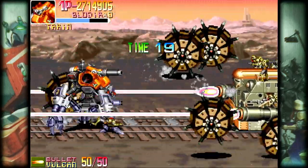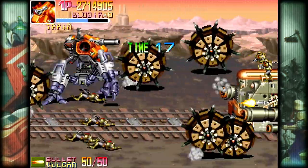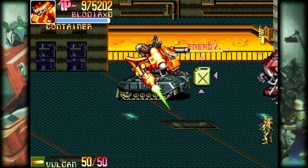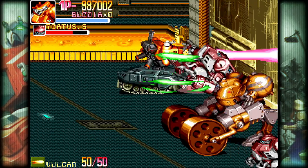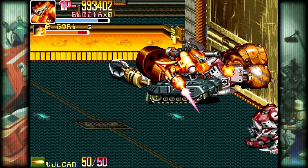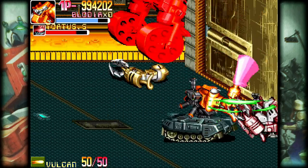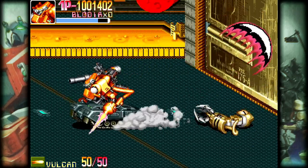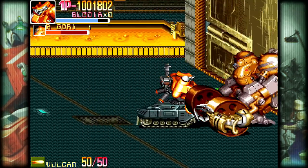The soundtrack is mostly fast-paced, almost heavy metal style music, which is very fitting, you know, heavy metal, mech suits, all that stuff. And the visuals are very detailed and colorful, with some really cool mech designs and some cool character designs as well. And just as importantly, lots of explosions.